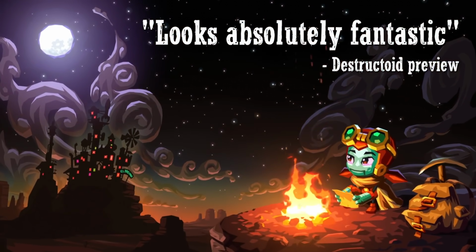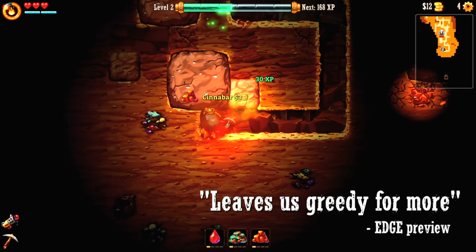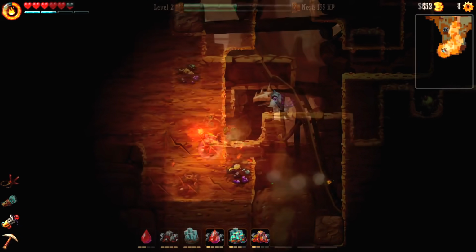And again, if you like your Metroidvania games, there's not a lot you can go wrong with this one, and great art style in here as well. So $6 for this, thought that was an easy pickup.